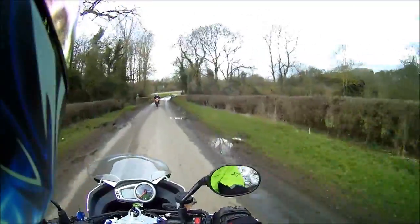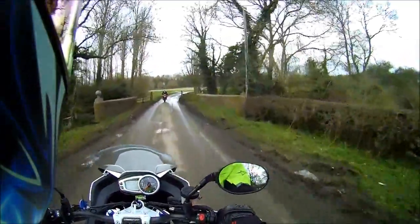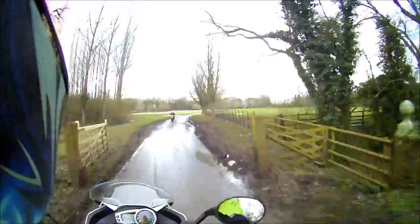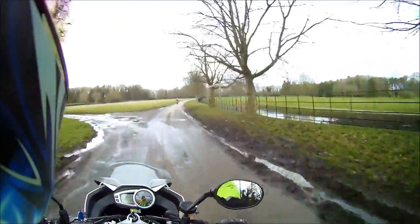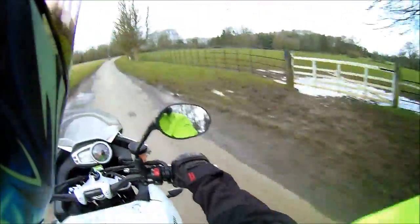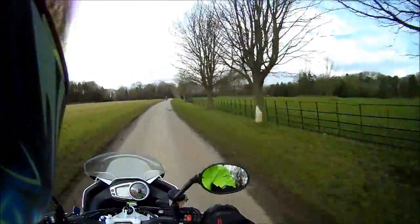A few people have said in other reviews that it may feel a little cramped. Well, I can tell you I'm a big bloke. I'm tall, I'm over 6 foot. I've been riding this a good few miles already. I don't feel cramped at all. It's a nice, comfortable position.